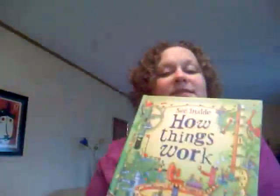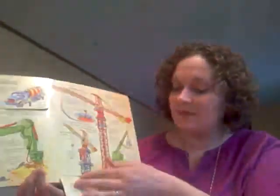There's a Look Inside series. This is a Lift the Flap series that's designed for preschool age, and they're really fun and engaging, but they're also nonfiction and super informative. Really cool. The See Inside series is designed for school-age kids, but it's the same concept. Lift the Flap book, nonfiction, super informative. We have a ton of them. See inside how things work, see inside your body, see inside the universe, a ton.